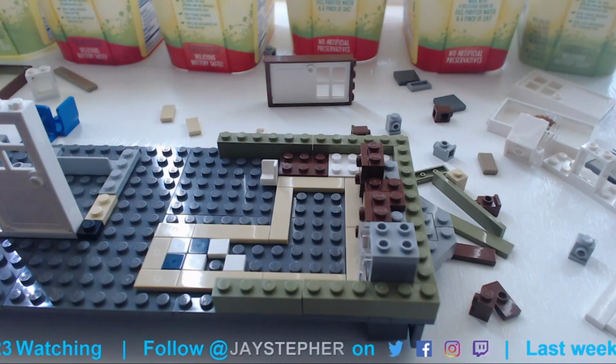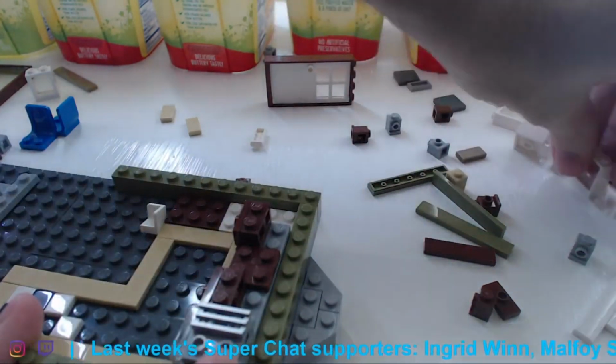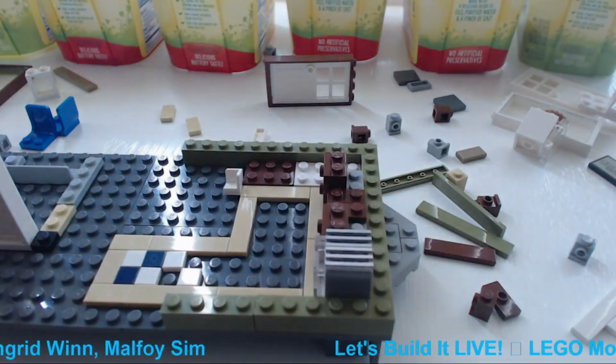Okay, I found the other grill for the grill for the grill. Oh, there we go. Hey, now we can cook that turkey on there.